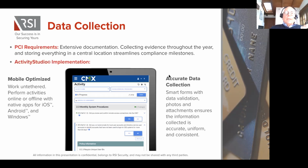streamline the process so that once the evidence is collected and it moves to the next step in the workflow, then the review can take place against the evidence against the requirements. And CMX's ActivityStudio implementation has some great features that support that.